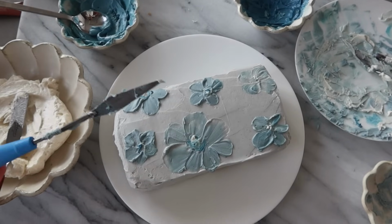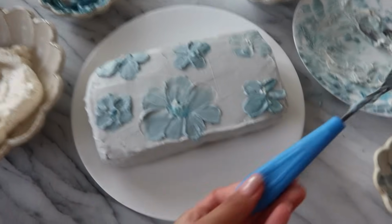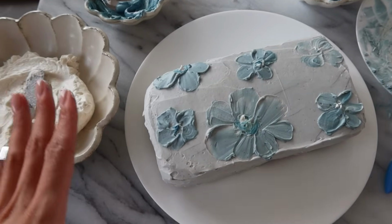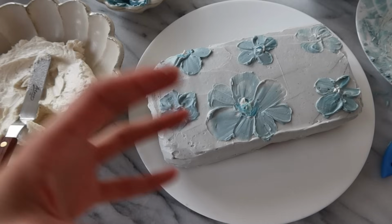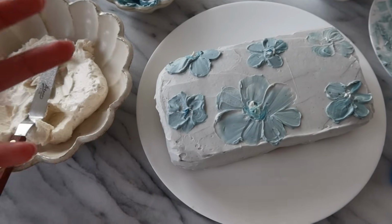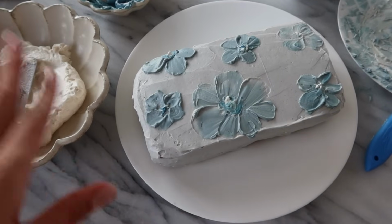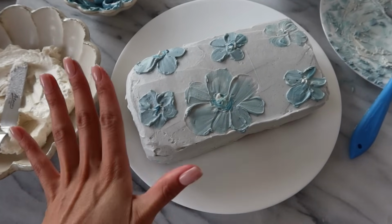It's not my best work, but I think from afar it captures the vibe that I wanted it to. And I am going to wrap this up and freeze it, which is a great hosting hack for cakes. I'm gonna pop it in the fridge first so that it sets. Then I'll wrap it in plastic, pop it in the freezer, and then I'll pull it out the morning of to defrost, maybe the night prior, and I'll just put it in the fridge to defrost. But it'll be nice and fresh still.